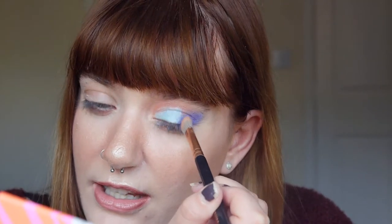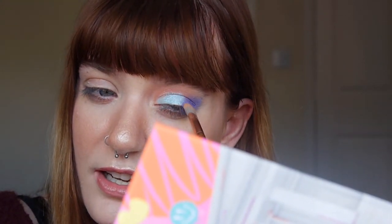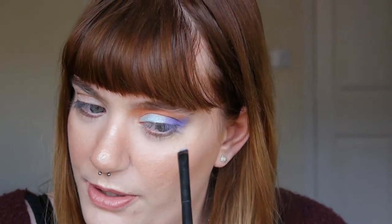So I'm just taking a bit more of Amsterdam on just a different brush, and I'm just blending these two together. Okay, so that shade Plot Twist, I'm going to take on a flatter brush, technical terms over here, and I'm just gonna run that underneath the eye on my lower lash line almost.